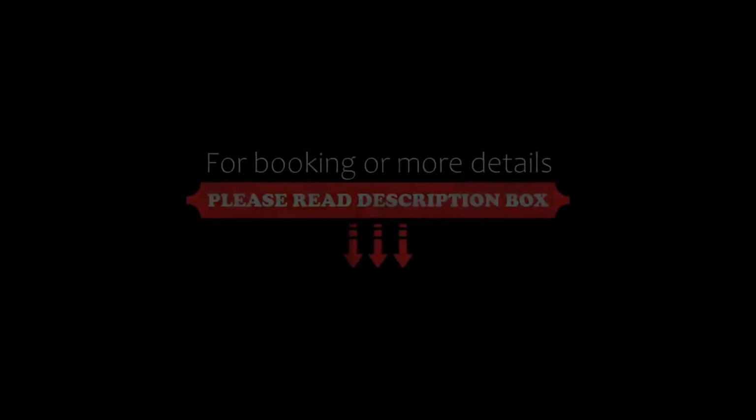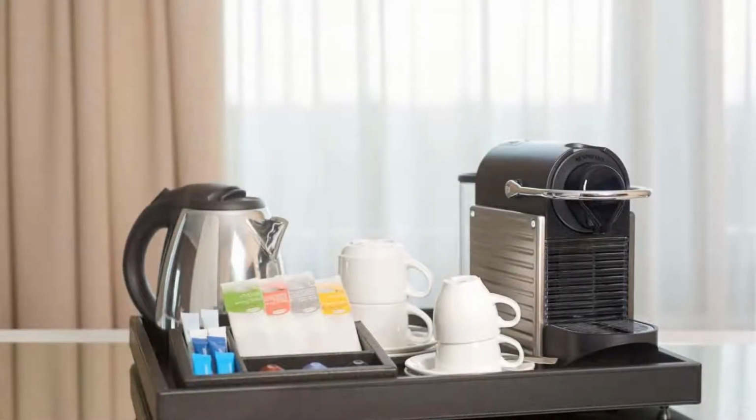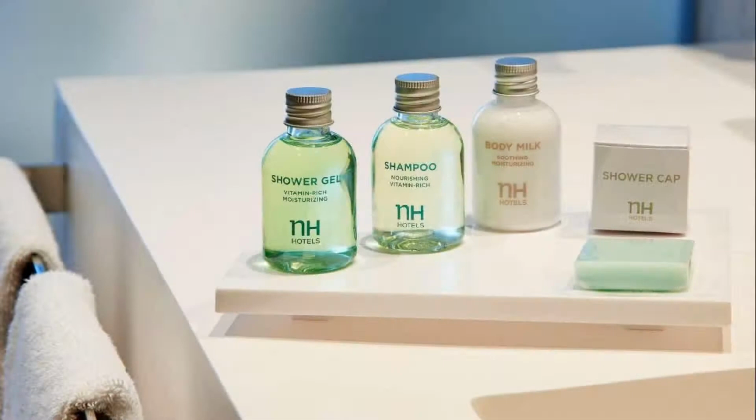The check-in time of this hotel is 3 p.m. and the check-out time is 12 p.m. Pets are allowed in this hotel.